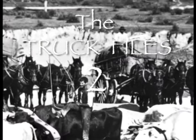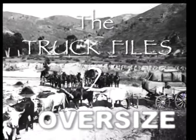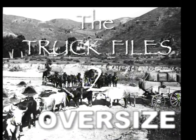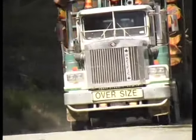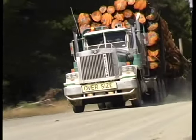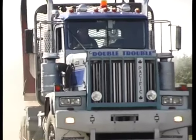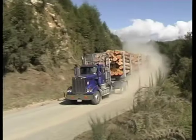Join us for an hour of oversized trucking as we run alongside a variety of oversized rigs working around New Zealand. We'll visit some of the oversized giants of the trucking industry, including tri-drive stem trucks, off-road doubles, and 6x6 stem haulers working in the huge central North Island forestry blocks.